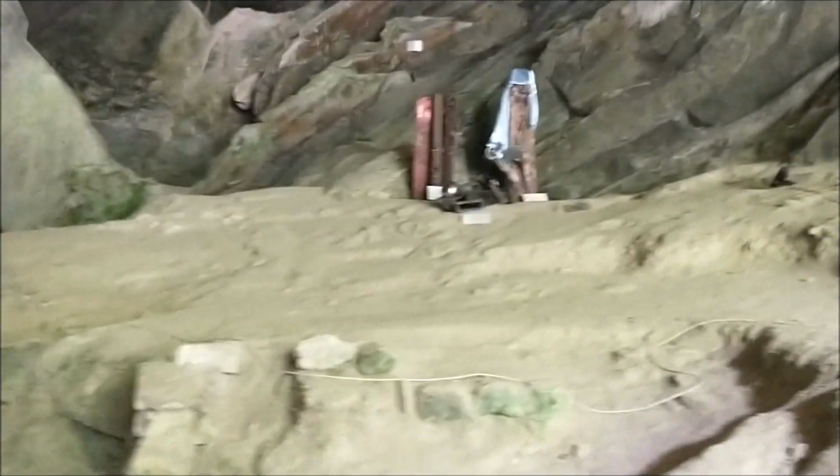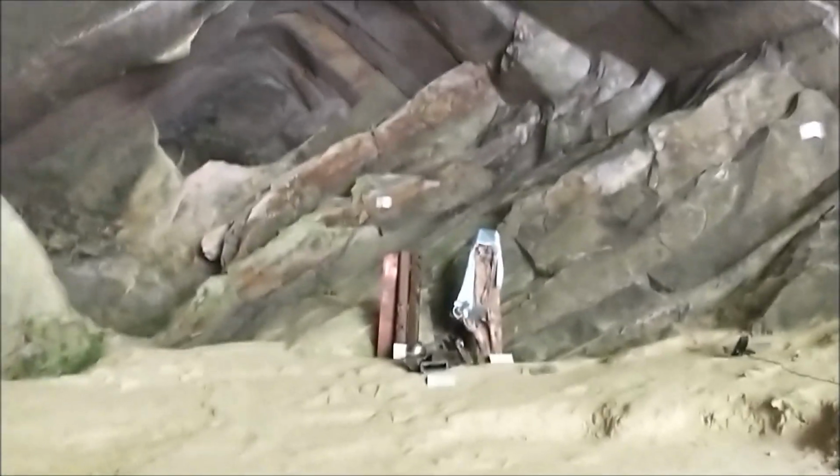So there's some signs advising against going any further here, and it looks like it was roped off, but it fell down, so we're gonna just stop here. But it's really kind of wild.